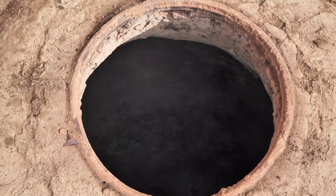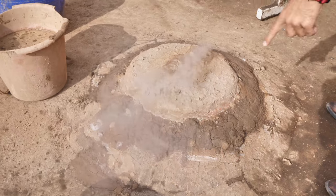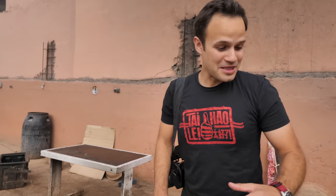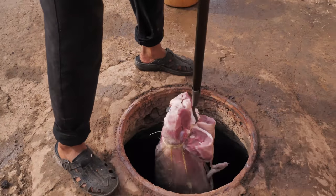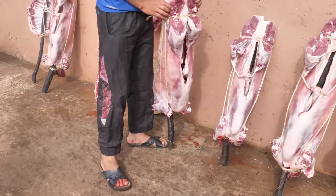And you can see this one here is already all sealed up. They take it and they seal it up with clay, with dirt, so the heat stays inside and it slowly roasts for a few hours, and then they pull it out. And I really can't wait to try that. Wow, look at that. It's a sheep well, and we're gonna put them all in.